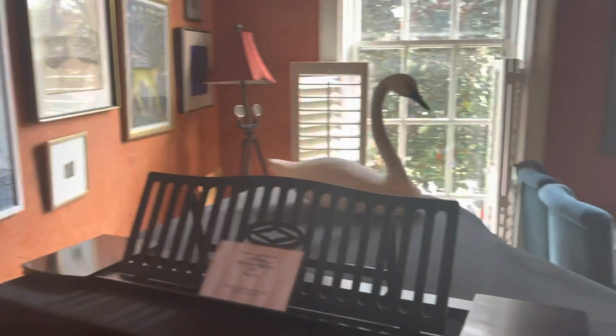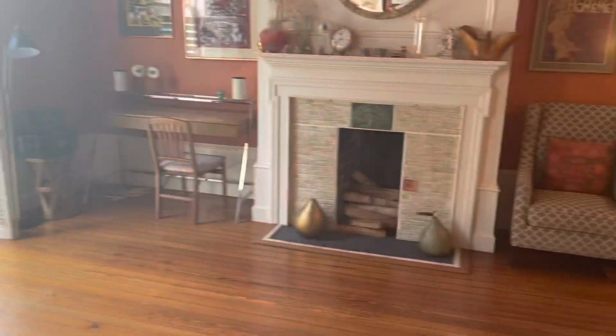So yeah, this is where we will be staying for the next 5 days in Savannah, Georgia on our honeymoon.